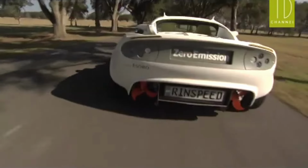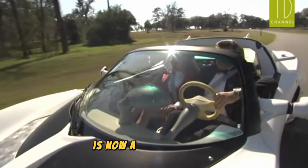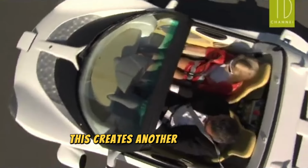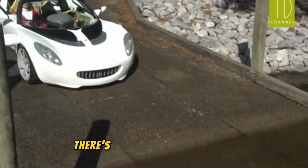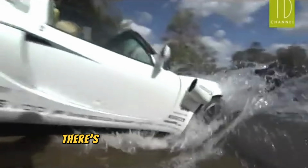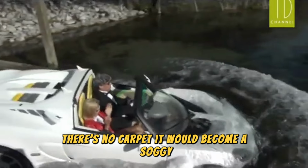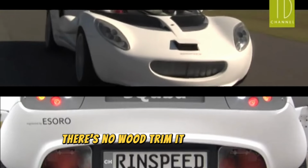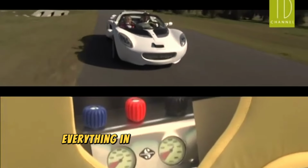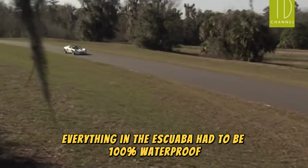Fact 5. The interior has diamonds. Okay, so the interior is now a swimming pool. This creates another cascade of problems. You can't have a normal car interior. There's no leather, it would rot. There's no carpet, it would become a soggy, 1,000-pound mat of algae and mold. There's no wood trim, it would warp and splinter. Everything in the sQuba had to be 100% waterproof.